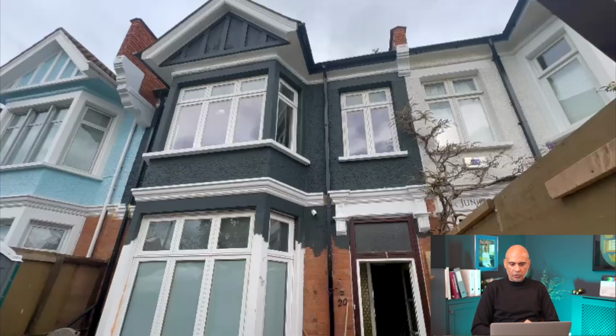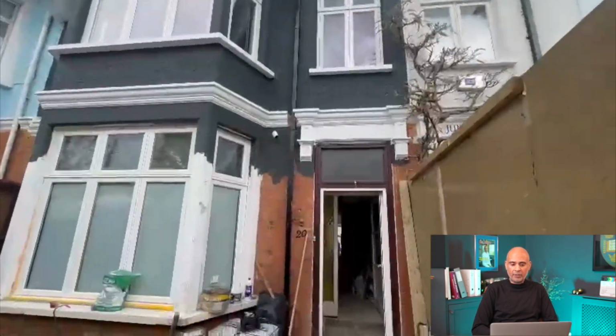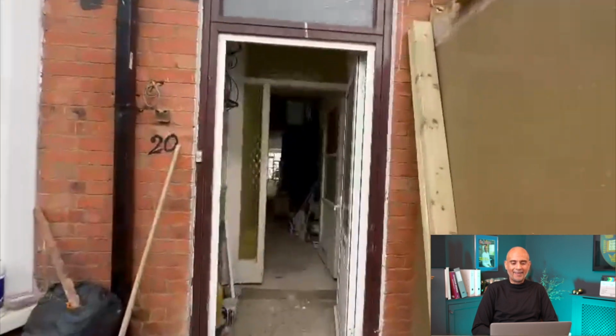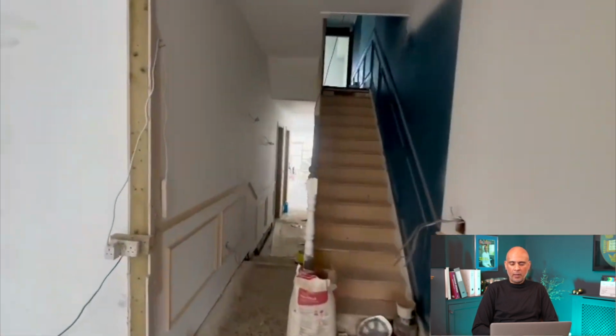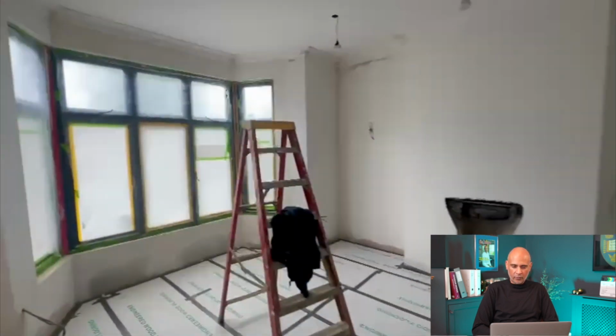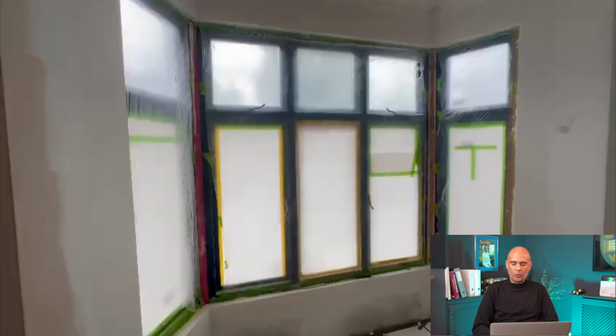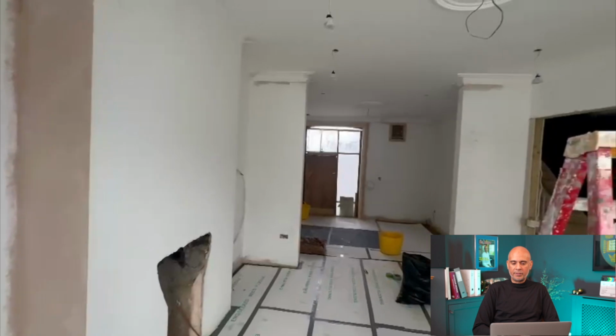Let's take a look. Just looking at the external of the house, Edwardian house, painted black on the outside at the top, which you're going to follow that through as well. Coming inside to the hallway. On the left hand side, we've got this double door, full height, that takes us into a double reception room here. We've got these new windows that are all covered up, and then you'll notice that the floor has been covered up as well. And that's the view you get of the double reception room.